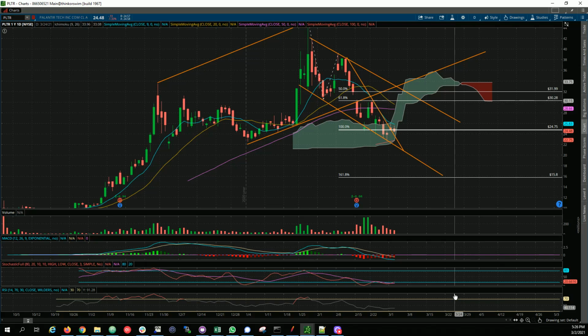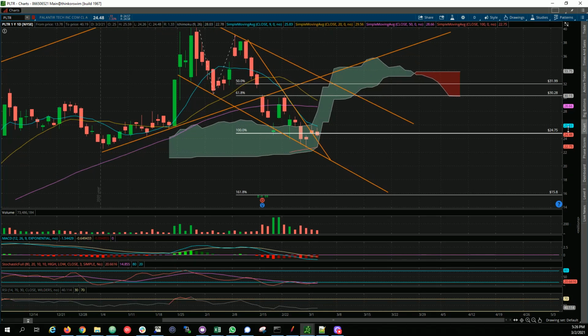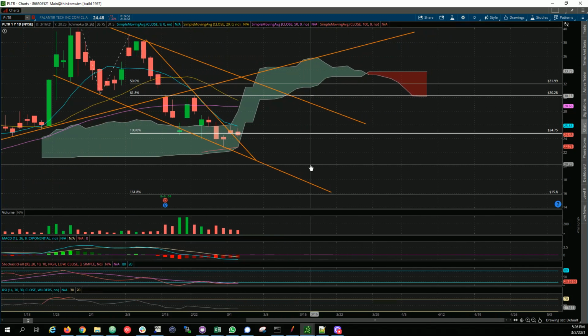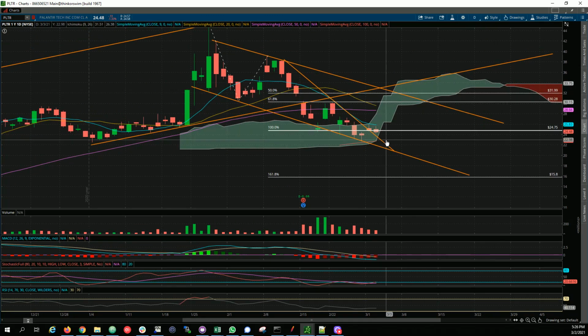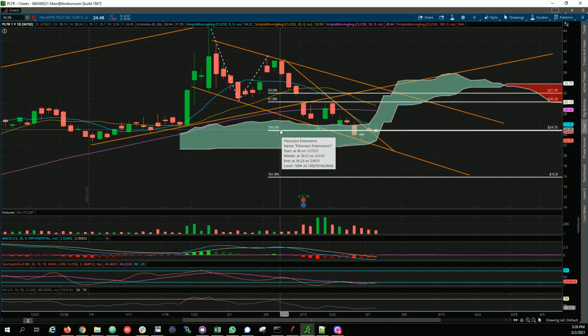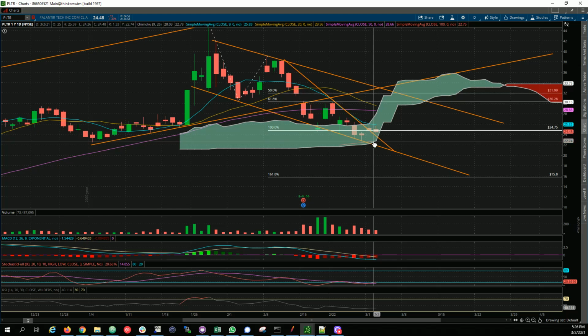Looking at Palantir, it doesn't look that bad, actually. The MACD is not there yet, but it's a good time to position, I think. I had some Palantir on one of my other accounts, not that much, maybe like $10,000 worth. The 9-day moving average is a resistance at 25.85. The 24.75, the 100% fib line here, seems like a good resistance and a support at the same time, so I can't really tell what's going on at this moment. If we do sink down, we're probably going to see 22.68.